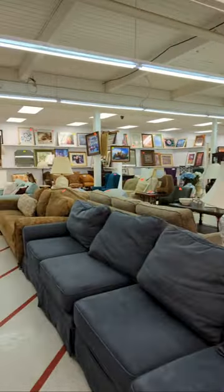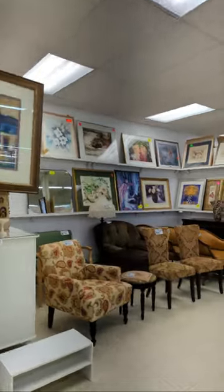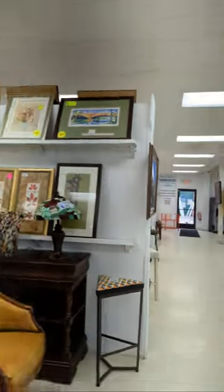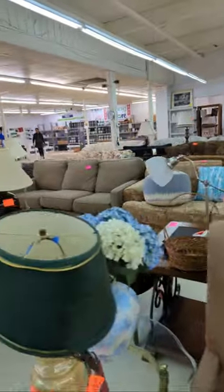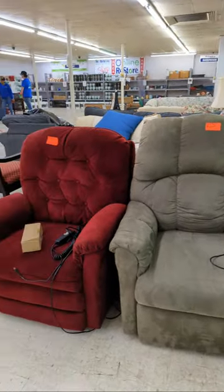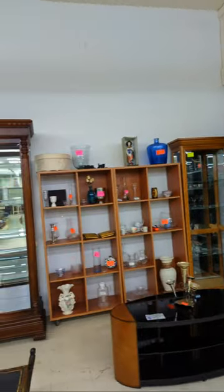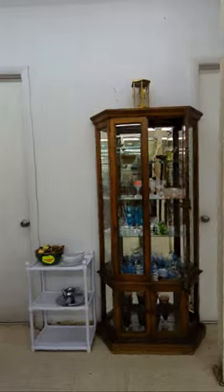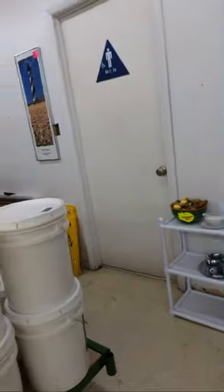We have lots of art on the walls here in Farmington Hills, just like in Waterford. Great place to come for art. And I'm sorry that there's a black stripe. It has to do with the lighting in the store. But we have armchairs, sofas, end tables, coffee tables, occasional tables. We have regular armchairs. We have electric recliners. We have display cabinets, some large, some not so large. Always look in the cabinets. Everything is for sale. Dining sets.